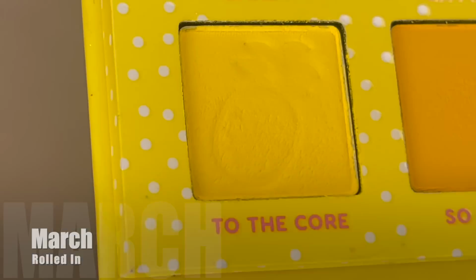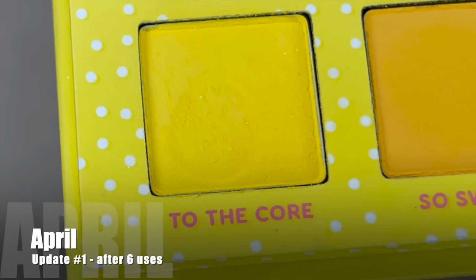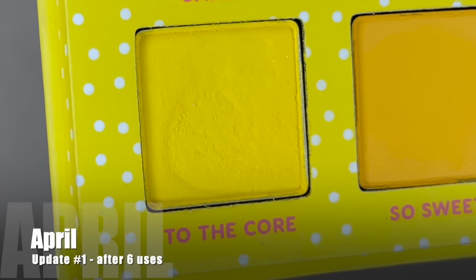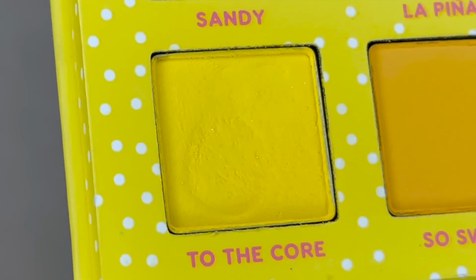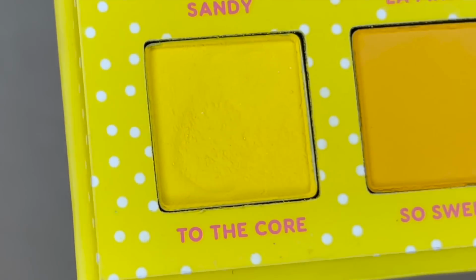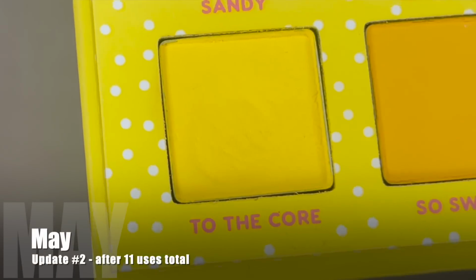This is now the 2nd month it's been in this project. Here's what it was looking like after 6 uses during the 1st month. And I'm sorry to say that in the past month, I only reached for it 5 additional times, which is much lower uses than I typically try and meet, but I now have 11 uses total, and here's what it's looking like today. And you'll see that pineapple is starting to wear away.